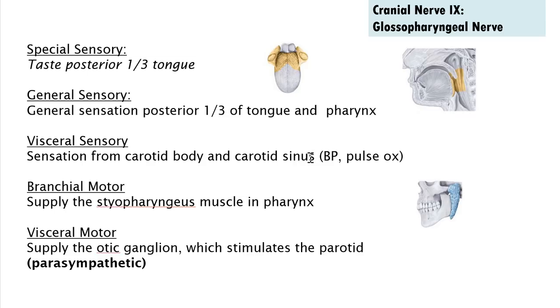and our pulse oximetry. The glossopharyngeal nerve came from the 3rd branchial arch, and therefore it carries motor supply to one muscle derived from that 3rd branchial arch, the stylopharyngeus muscle. It can be helpful in identifying the stylopharyngeus muscle in the neck by looking for the glossopharyngeal nerve coursing directly over top of the muscle when looking on a posterior view.